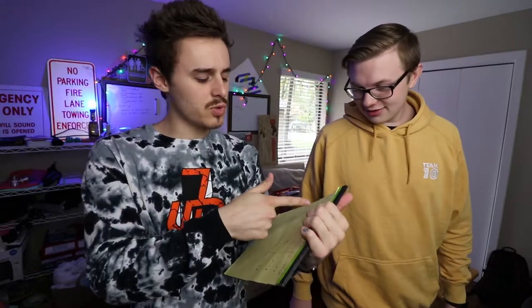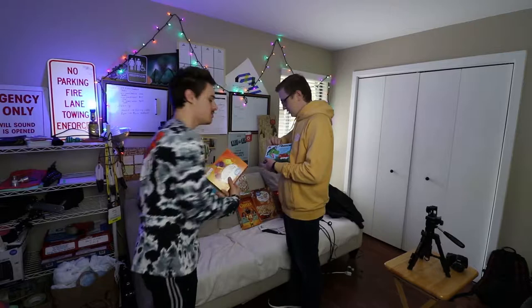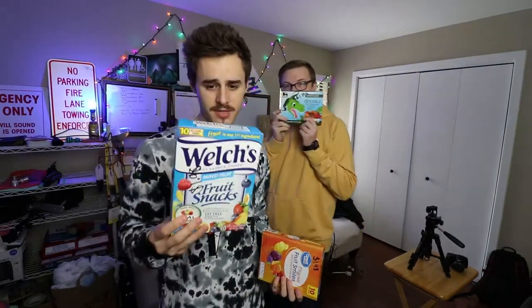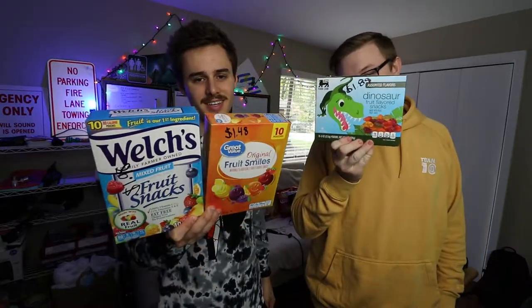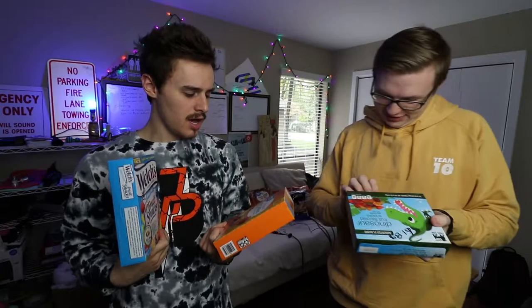And I wrote down how much fruit snacks were at each place, chips were at each place, and cereal were at each place. We're gonna try them all out. All of them. We're gonna do some fruities first. So, let's open one each. Like one pack. So here's what we got. We got Welch's name brand. We got Great Value, which was Walmart, and their Fruit Smiles. And we got Food Lion Dinosaur Fruity Snacks. Even though technically their generic was fruit and veggie snacks. But not today, Satan.